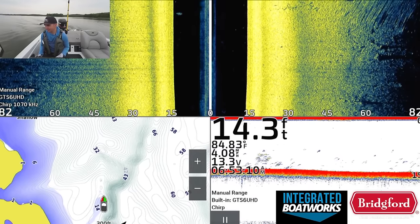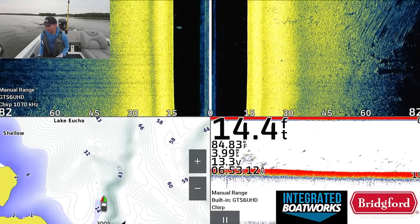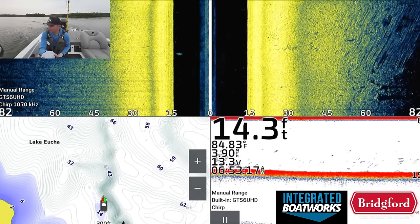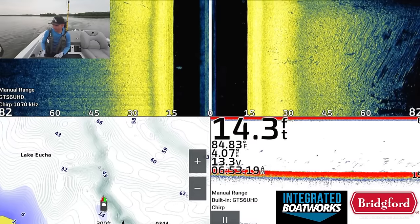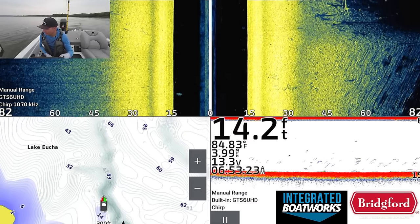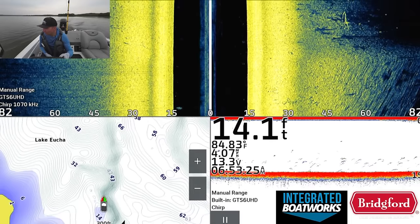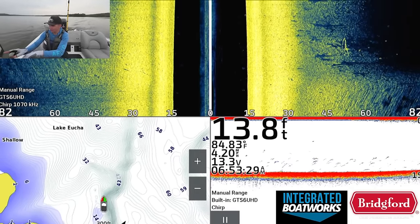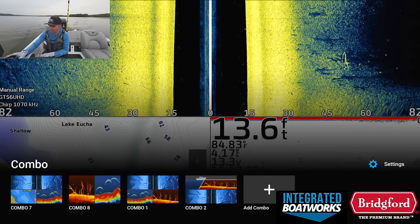Graphing the top of this ledge though. Side scanning to see if I can see any fish up here, and also trying to see if I see any fish on 2D. But not looking fantastic. That's a nice brush pile right there on that drop on the side scan. And there's a couple of fish suspended around it on the side scan too. That looks pretty spicy right there.